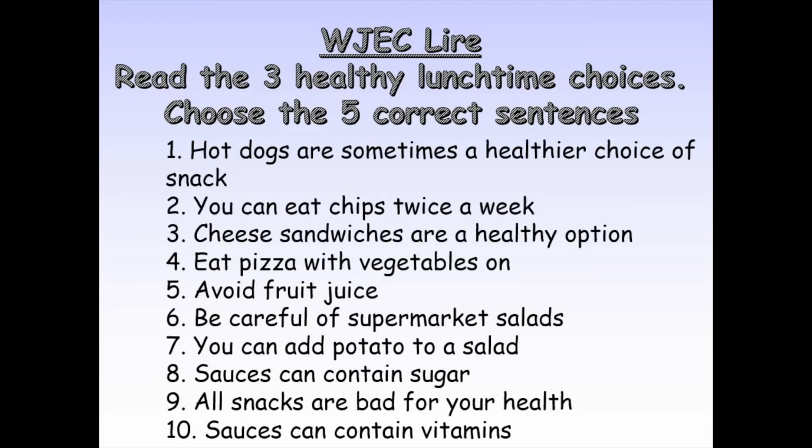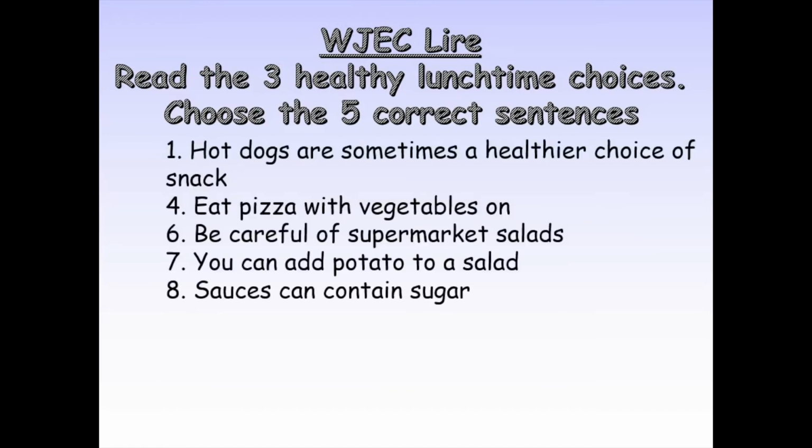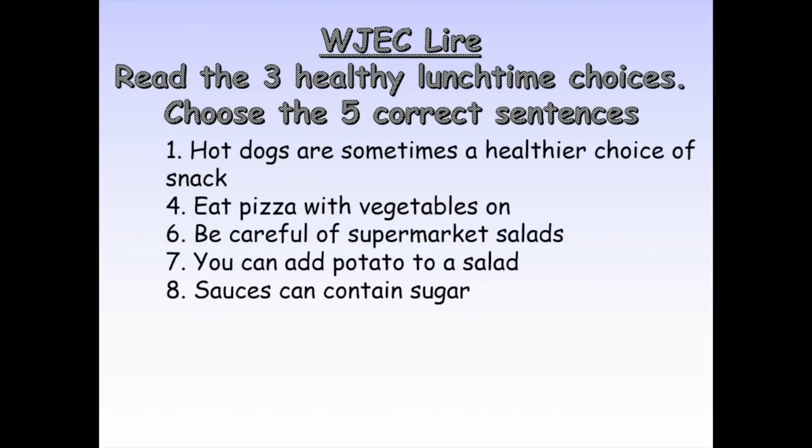So when you've done that, you will find that your answers are 1, 4, 6, 7 and 8. Now these statements are correct based on what you have read here. Now, as I said before, this is absolutely typical of a GCSE style reading question. 5 marks, 5 easy marks, you could say. And if you don't know, never leave it blank. Always have a go, because you never know, you may pick up some marks even if you thought you had no clue whatsoever. Okay, great, moving on.